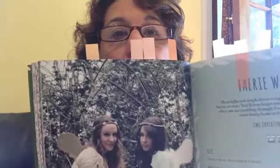And then again, you can see how she ties in her headband, which she gives you kind of a recipe for in the back of the book. Fairly simple, but it could be worn in many different ways.